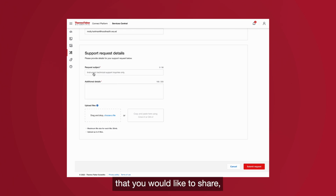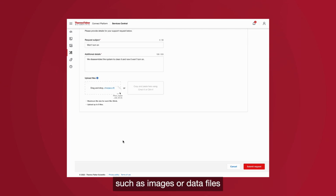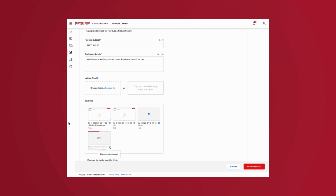Attach related documents that you would like to share, such as images or data files that can help us quickly diagnose or identify the problem. Select Submit Request.